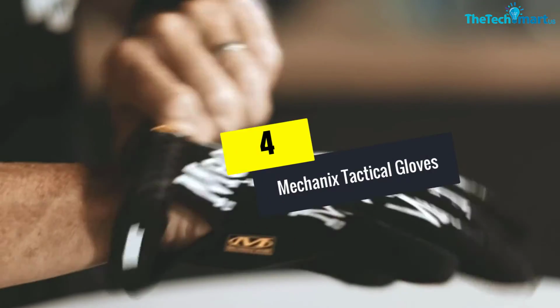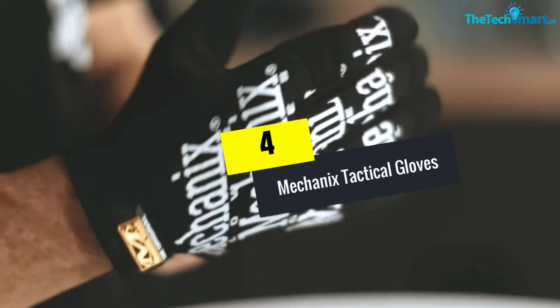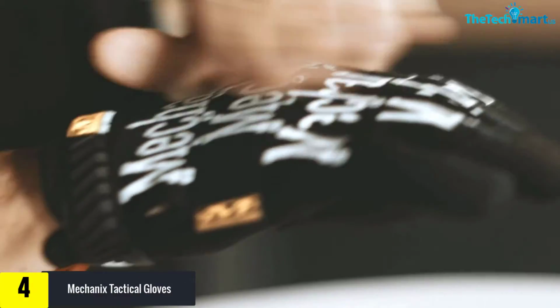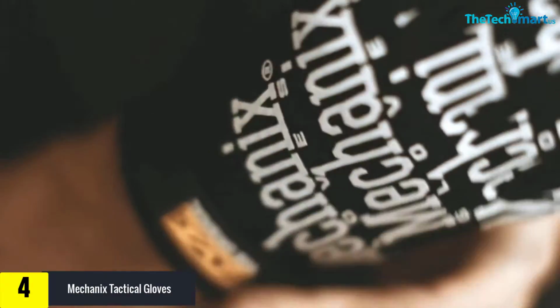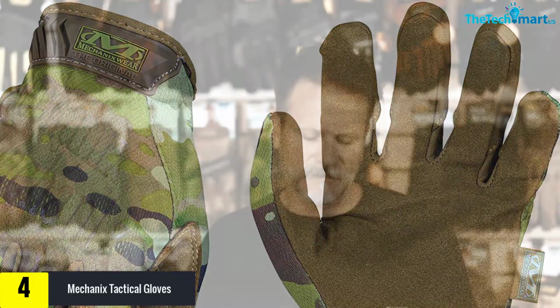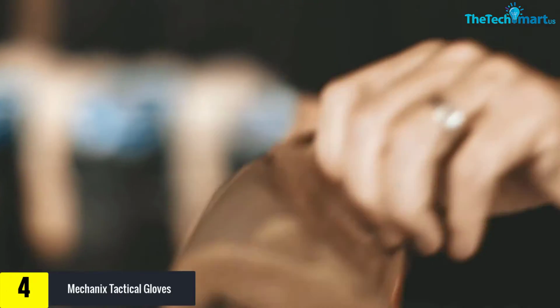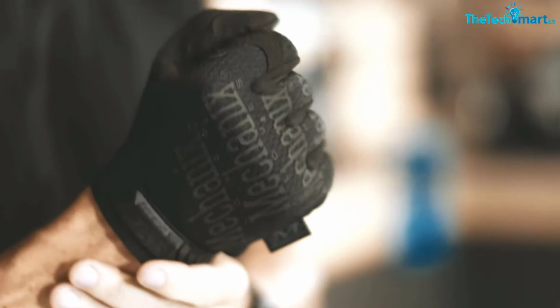Moving on, at number 4, we have the Mechanix tactical gloves. It's a superb wet and dry traction without a bothersome seam. In addition, it comes with an ergonomic design which reduces fatigue, and consequently may be used for a very long duration, also machine washable and 10-gauge lining. Custom made to help keep you warm when comparable work gloves cannot give.